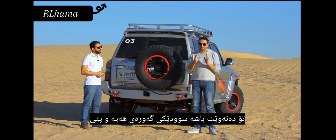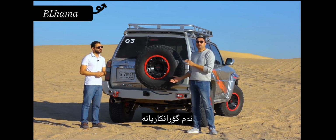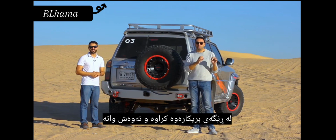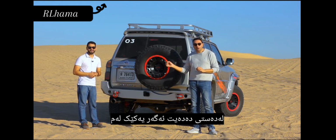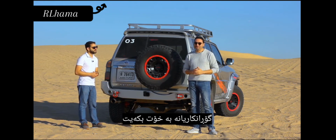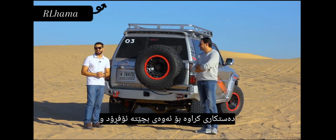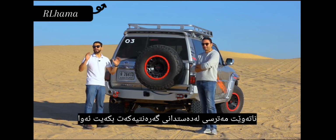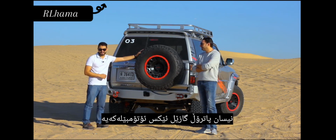Well, there's a big benefit, and it's called warranty. You see, all of these modifications have been done through the dealer, and that means the car remains under warranty, which you will lose if you make one of these changes by yourself. Meaning, if you want a car that's heavily modified to go off-road and you don't want to risk losing your warranty, then the Nissan Patrol Gazelle X is the car for you.